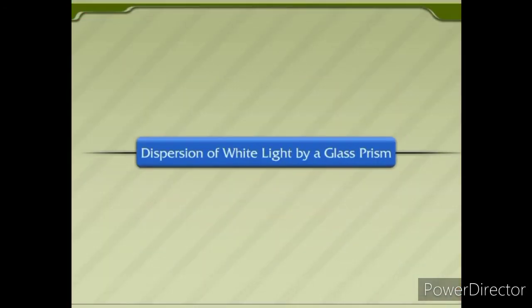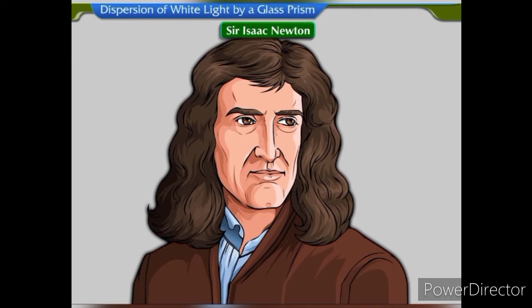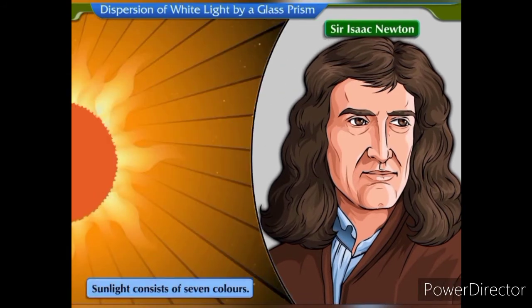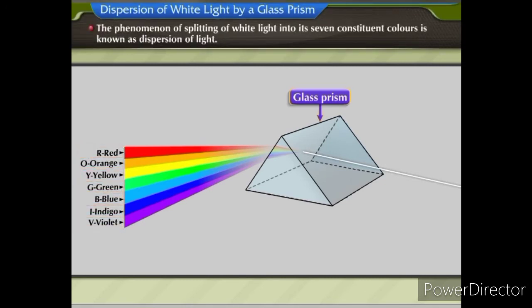Dispersion of white light by a glass prism. Sir Isaac Newton was the first person to show experimentally that sunlight consists of 7 colors. He passed a narrow beam of sunlight through a glass prism and obtained a band of 7 colors on a wall. The phenomenon of splitting of white light into its 7 constituent colors is known as dispersion of light.